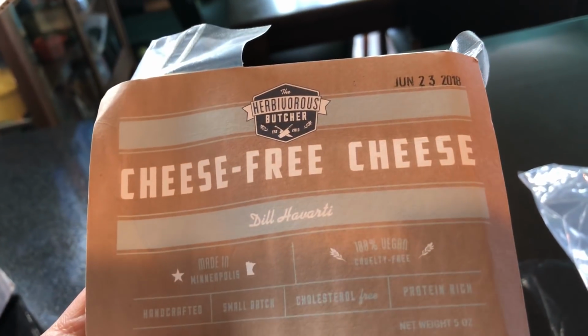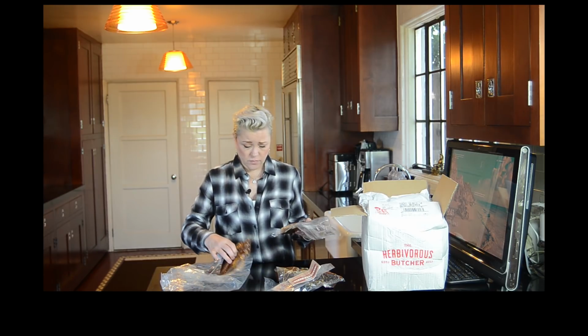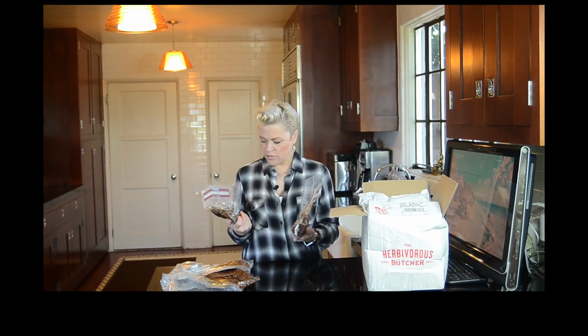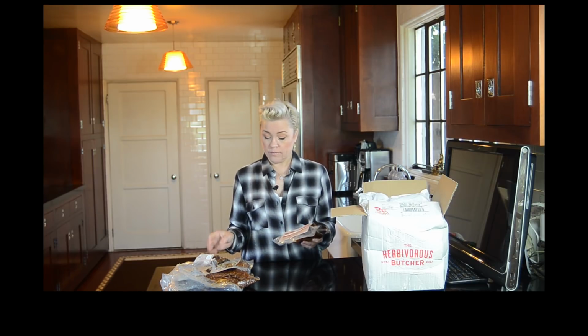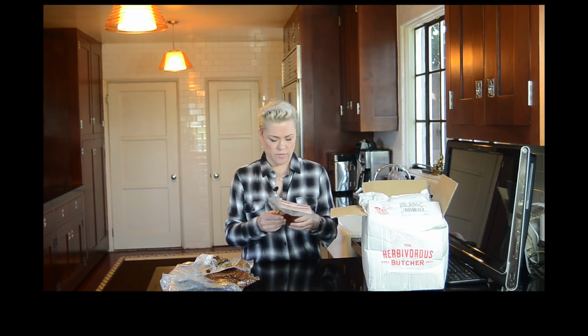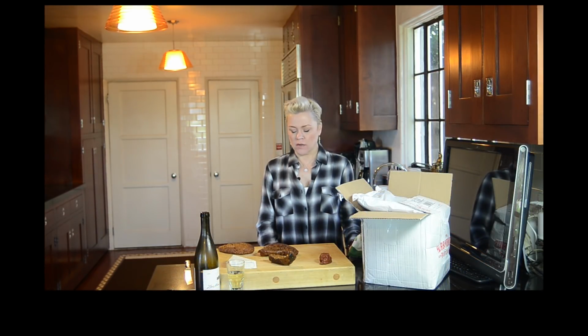All right, so this is $95 worth of food. It's kind of a lot. Three huge steaks, a big honking piece of cheese, and three pretty good-sized ribs of two different flavors. So what I'm going to do now is open these up and do a little taste test for you. I'm not going to cook them. I'm going to eat them at room temperature. They're actually colder, since they're cold from the box. I'm just going to taste them all at once. I'll be right back.